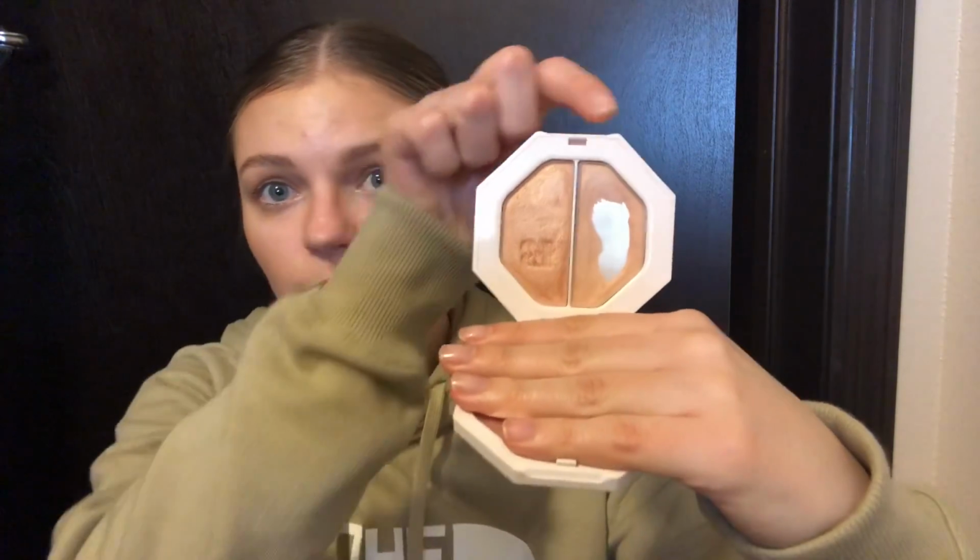And then next for my highlight, I was working on my Fenty Mean Money highlight. I do have quite a bit of pan on this still, but I'm still working around the edges. It's getting pretty thin around all of the edges. This is probably the thickest portion up here.